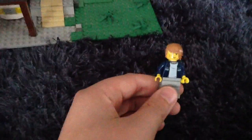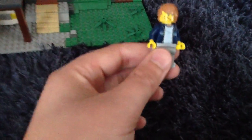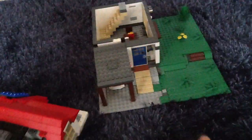So anyway, whoops, this one. This is my other one. I've got the jacket of Harry Potter. Nobody notices. Right, let's just get started. No, that's the figures there. Anyway, this is my house.